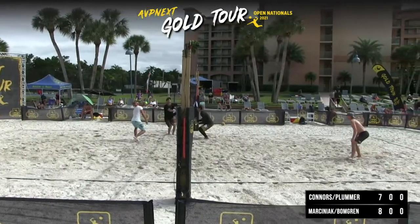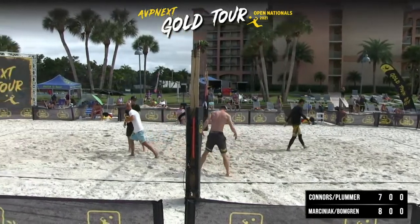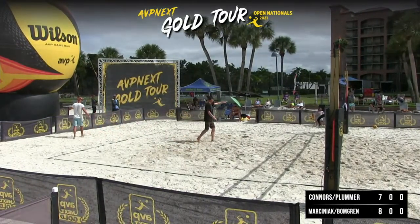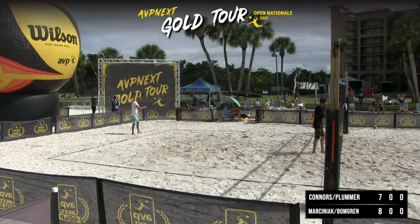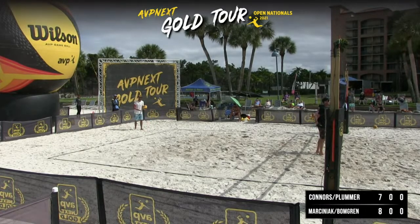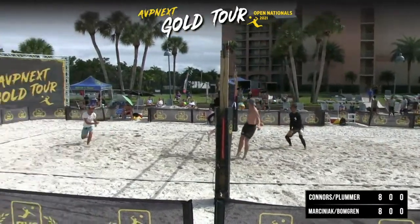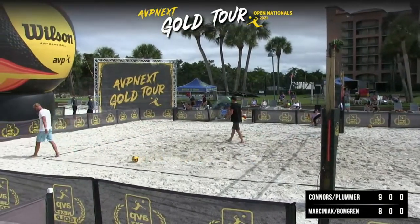Switch up by Connors. Plummer putting him tight. Connors with the soft roll off the fingers. Perfect roll shot there off the top of the block. We got 8-8. Jam back to serve. Right to Bomgren. Bomgren's able to step in, have a pick of the litter. But Connors intercepting for the point. Big block for point here, 9-8.